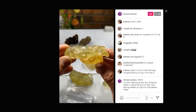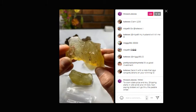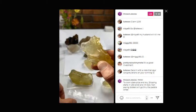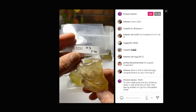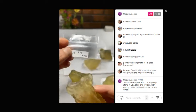Yeah, these are great. This quality, there's no telling if they're going to find a bunch of this. This is just crazy good. Most of this stuff gets soaked up really fast and it's hard to get. And I got lucky to get a nice little parcel. 1231 is $400.